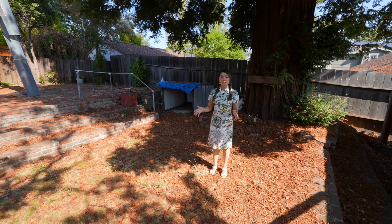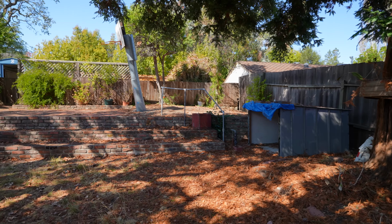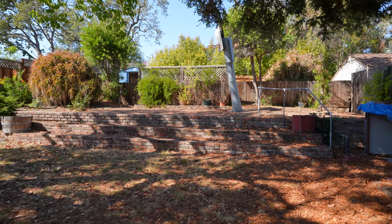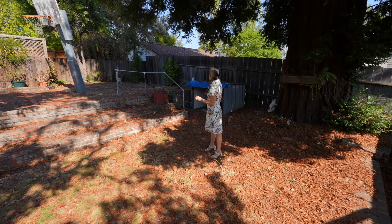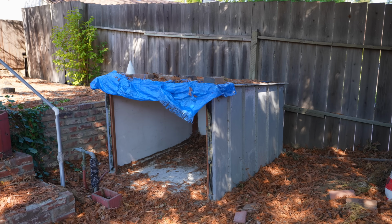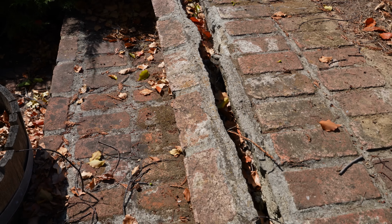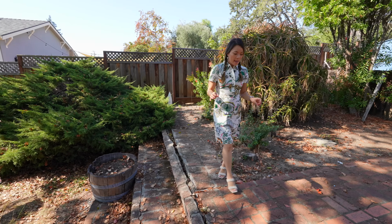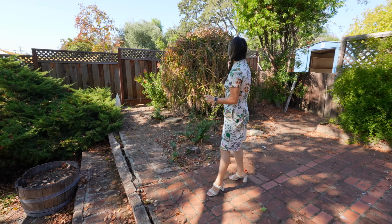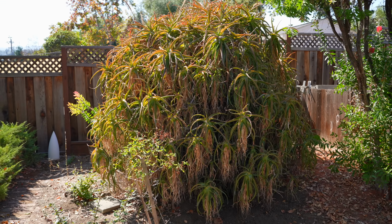On this first terrace level, there's not much going on right now other than the 2 big trees. So we're going to keep the trees and add some new landscaping. And we definitely need to remove that doghouse over there, which is unsightly. On this third level, you can see that the bricks are separating on the steps. That needs to be repaired. And we're also going to remove this big ugly plant and do some smaller plants here.